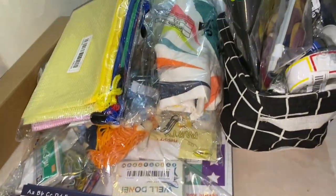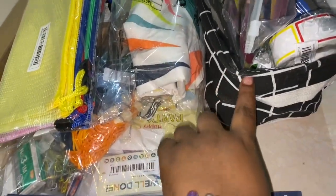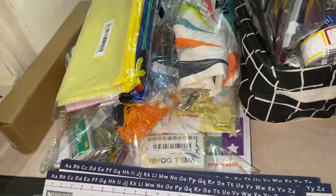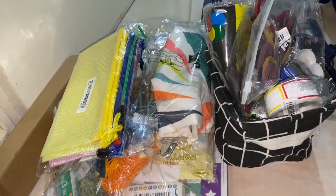So I'm going to do a Temu haul. Stay tuned for that. And yes, this was a free gift, so I have a lot. Even though it looks like a whole heap of something there, I'm going to do a Temu haul.